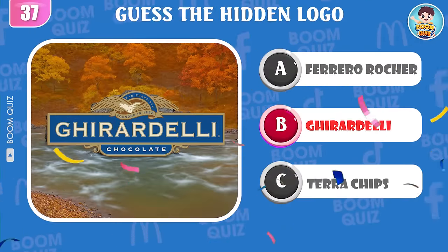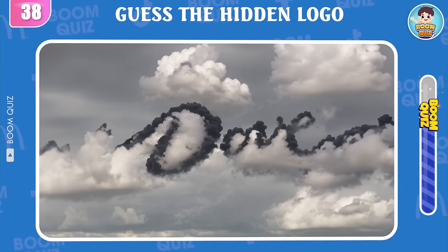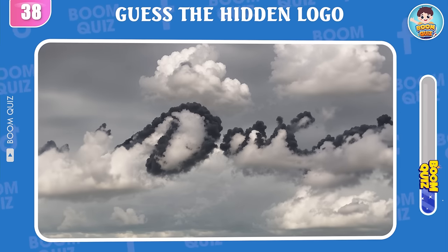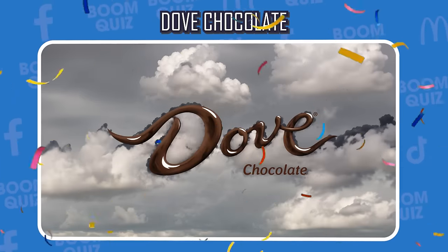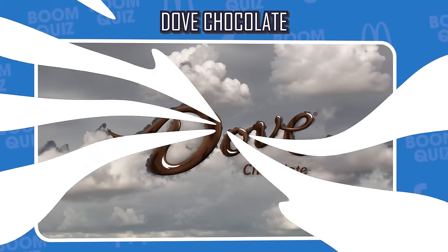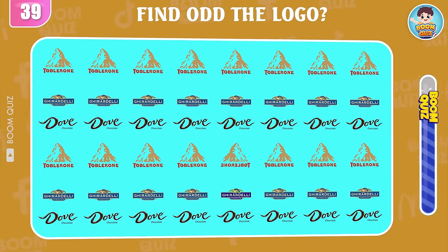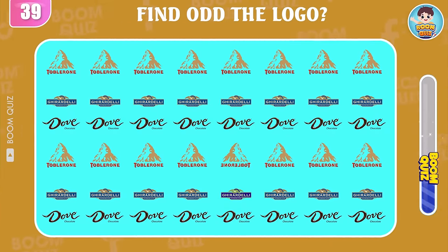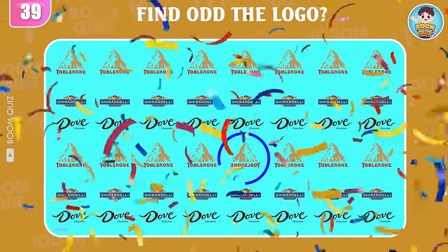Round 37, guess the logo. It's Ghirardelli. Round 38, do you know what logo this is? Dove chocolate is the correct answer. Round 39, find the odd logo. This here.